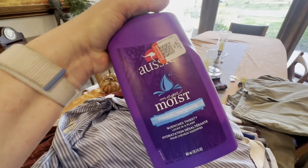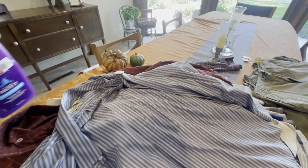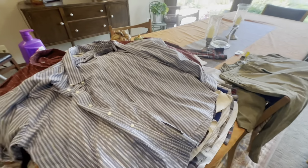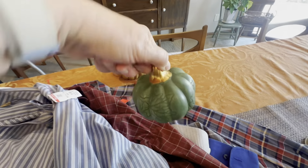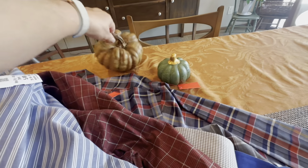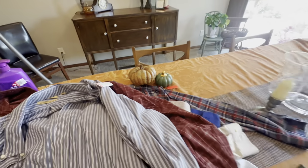Had this brand new unopened shampoo for $3.99 minus the 15%. And I just pick up bargains where I find them. These little pumpkins, I think they were $1.99 each. Not very much. They're $2.02.